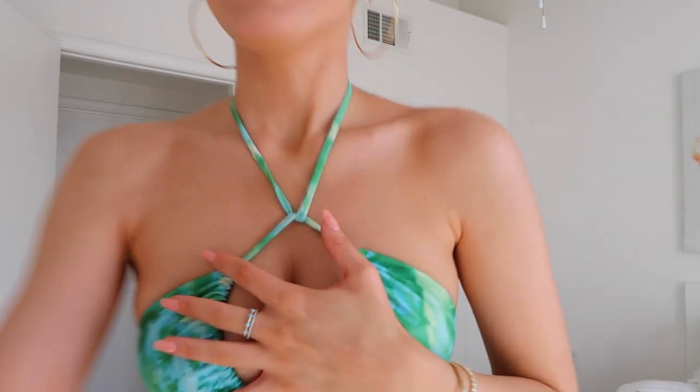Have you ever had that where the strings on your bikini top are so freaking long and you feel like you just have this chunky string hanging around? This is gonna save that for you. I'm not even trying to be a big time boob girl, but wow. Big time boob girl, BTBG, okay.